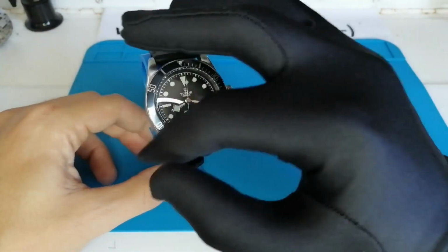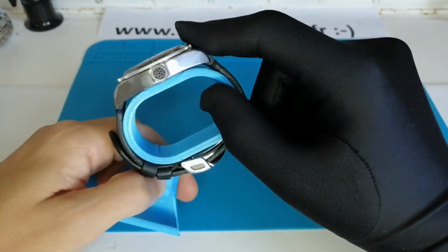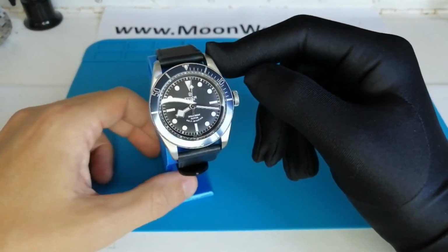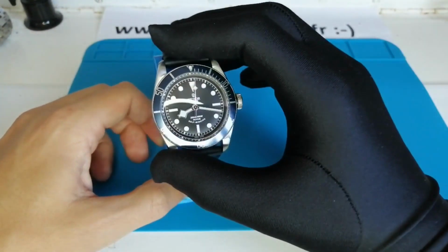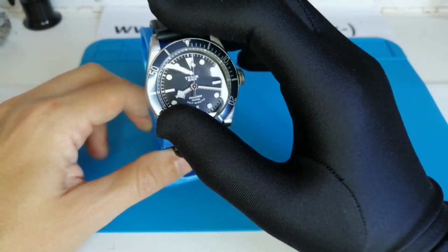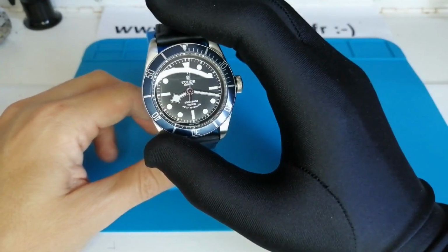The case is made of steel. It measures 41 mm in diameter and 12.5 mm in thickness. It features an ETA 2824 movement with 25 jewels oscillating at 28,800 beats per hour. The power reserve is given as 38 hours. The watch is water resistant up to 200 meters, so there's no problem for swimming and diving. It's truly a diving watch, so no worries on that front.